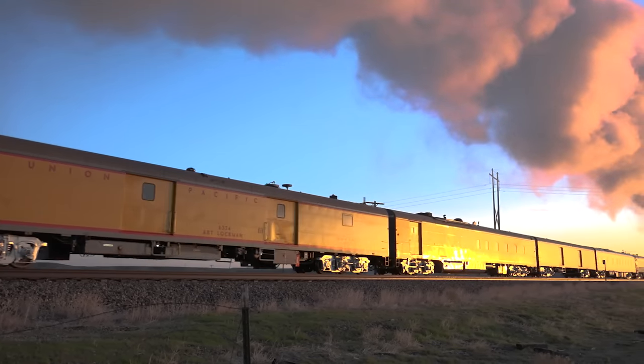And those big driving wheels don't have to turn over too many times to cover a mile. Engine and tender weigh in at 454 tons, so it isn't exactly a light engine, even if it seems light on its feet.